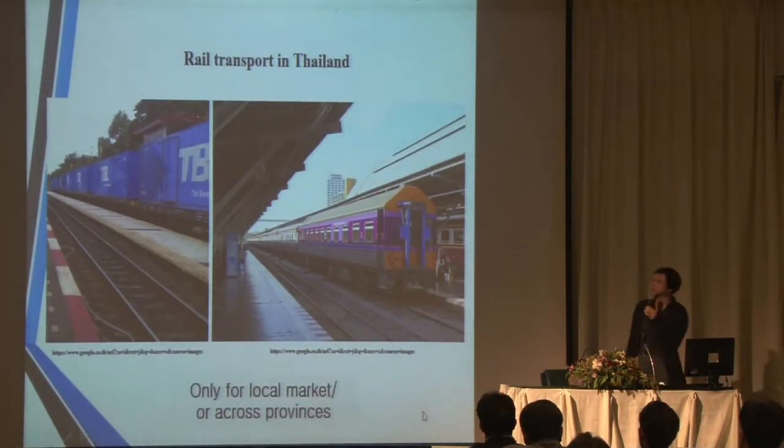Okay, for the rail transport in Thailand, mainly for the local market, because it's actually cheap, but it takes a long time and has no refrigerator or temperature control or something like that. So it's not an important one for us, for the fresh produce.